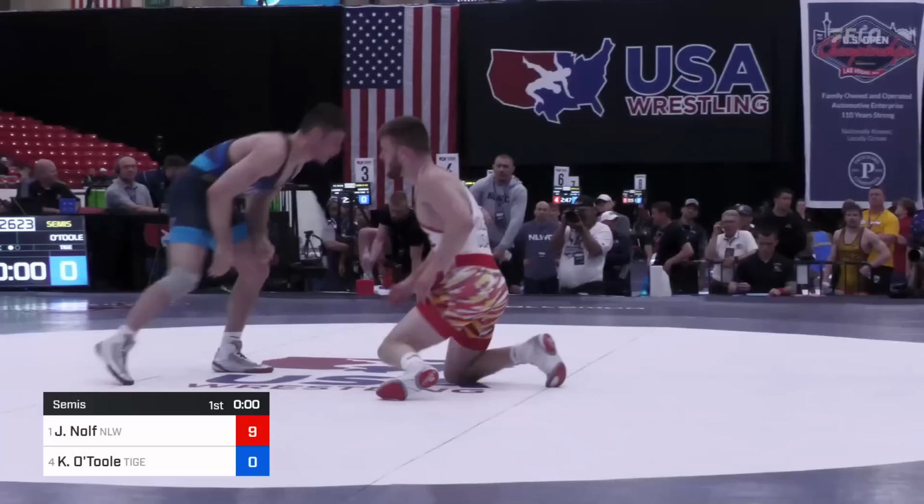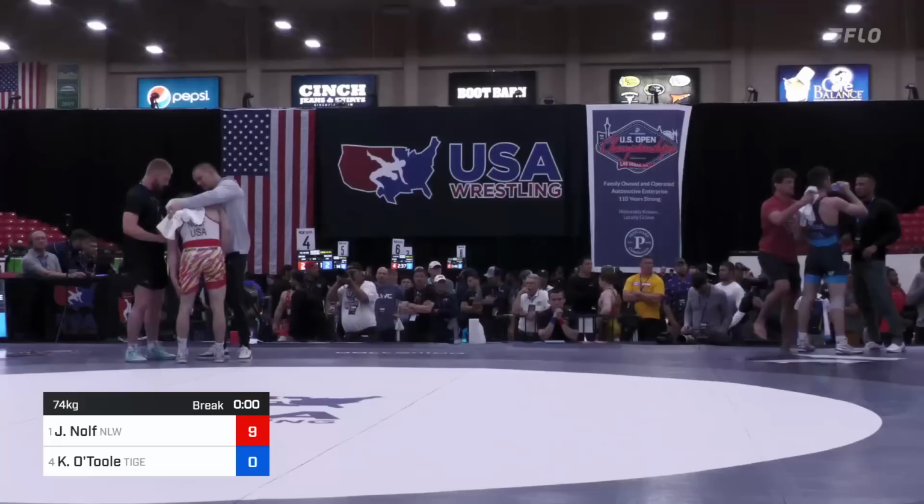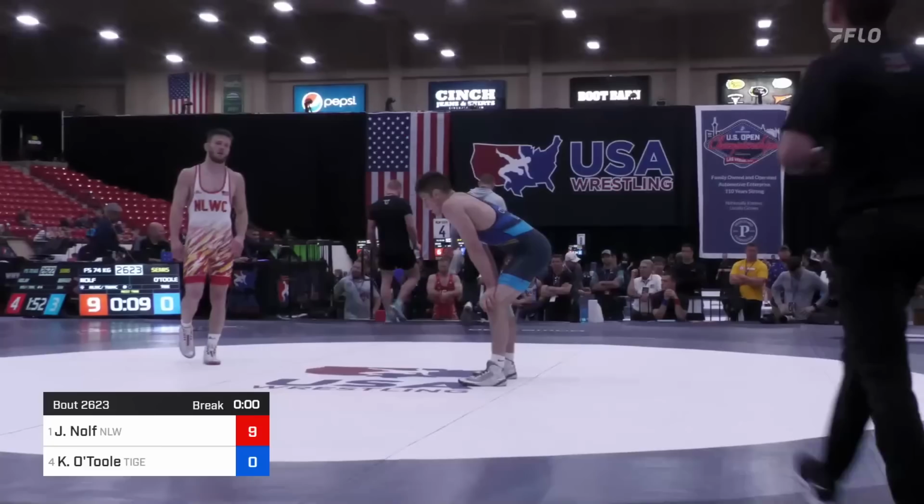And I'll tell you, a lot of things are impressive about Nolf in that first period, but that ankle pick for 4 was, man, that was something. That was really something. Nolf getting some instructions from Olympic gold medalist Jake Varner. Also, Bo Nickel in the corner.